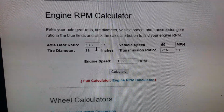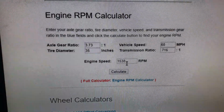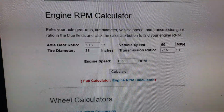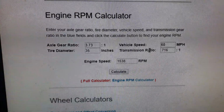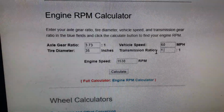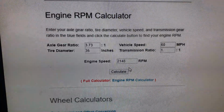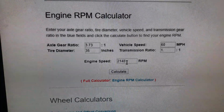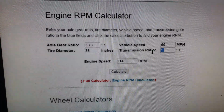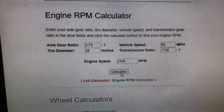So this is with the factory gear ratio on 35-inch tires, 60 miles an hour with the same transmission ratio. You get 1,538 RPMs. So now if we compare that to our control, you're about 200 RPM less running on the freeway at 60 miles an hour, that almost puts this gear inoperable. So if you're driving in 4th, which I usually did, you're talking 2,148 RPMs, which, remember, is what I used to make my decision on what gear ratio I was going to go with. So just remember that real quick. All right, let's calculate that back to what it was.